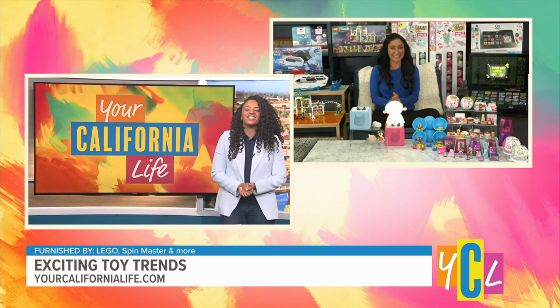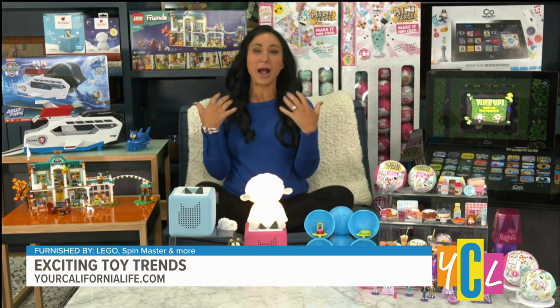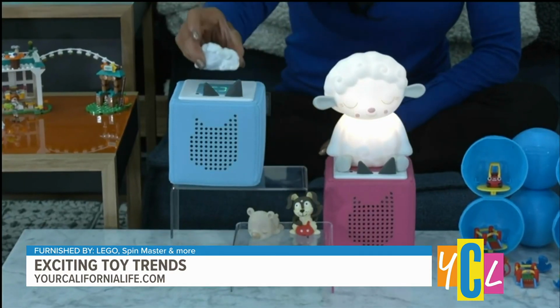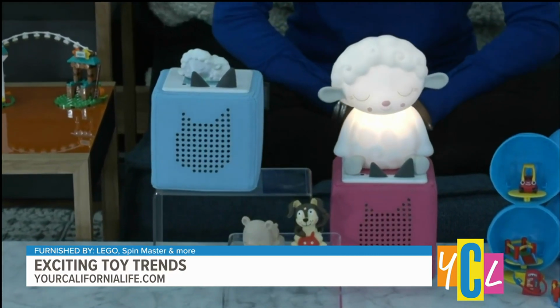Are there any new toys that will help parents get their kiddos to bed? Yes, so mommy of four here. I know the struggle. This is genius. It's called Tonies. This Tonie box is a screen-free digital listening experience. Kids can place a character on the top, and it plays songs, stories, and lessons.